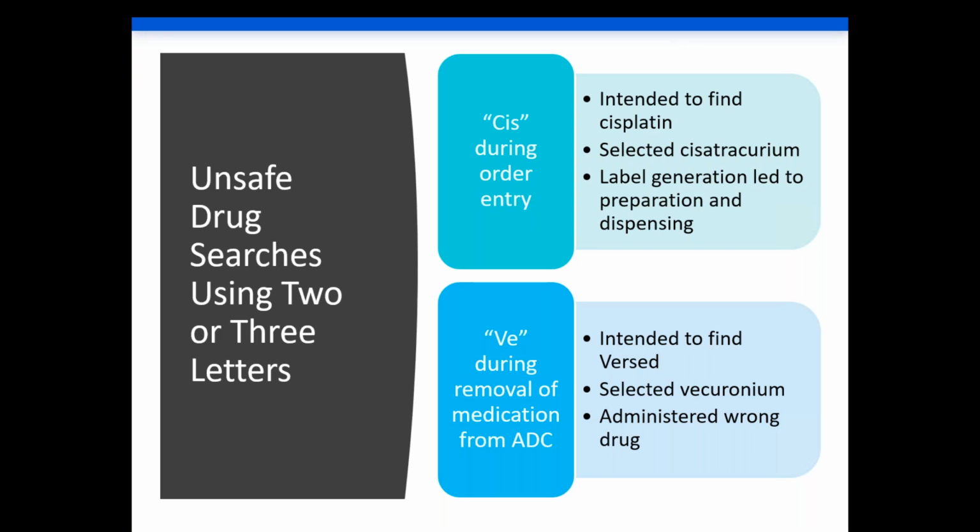So the example that I give you is CIS that was entered during order entry. In this case, it was pharmacy order entry of an infusion of cisplatin that was intended, and a mnemonic CIS was used, and it completed the drug name field with cisatracurium, generating a label for the neuromuscular blocker, which was then prepared and dispensed to the patient. But again, we have many examples of these drug name searches in various order entry systems that are causing problems.